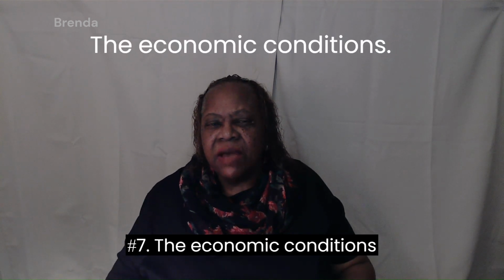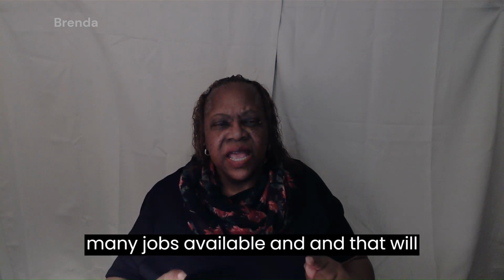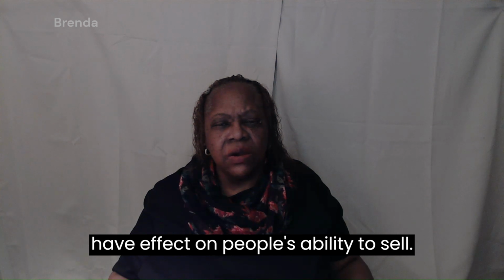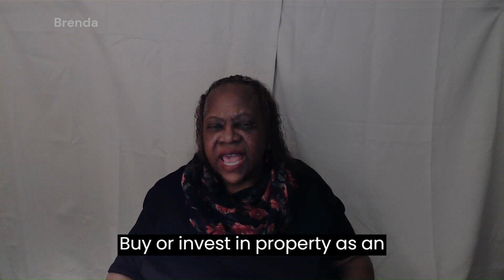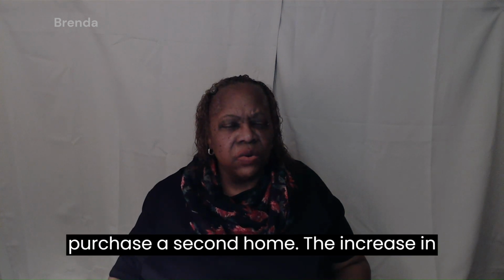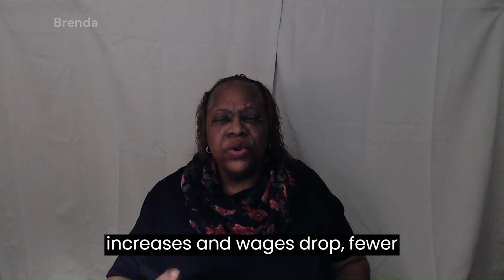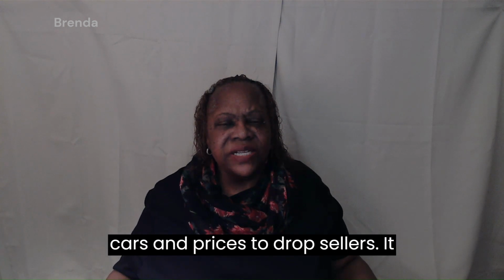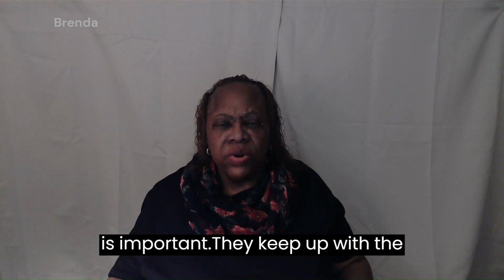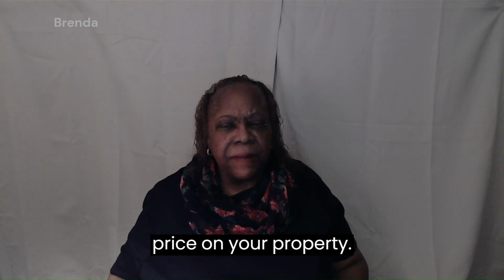Number 7, the economic conditions. When the economy is booming, there are many jobs available, and that will have an effect on people's ability to sell, buy, or invest in property. As an individual's buying power increases, individuals are more likely to either invest in a new home or purchase a second home. The increase in demand results in higher property prices. If unemployment increases and wages drop, fewer people will be able to afford a home, causing prices to drop. Sellers, it is important to keep up with the conditions in the area before setting a price on your property.